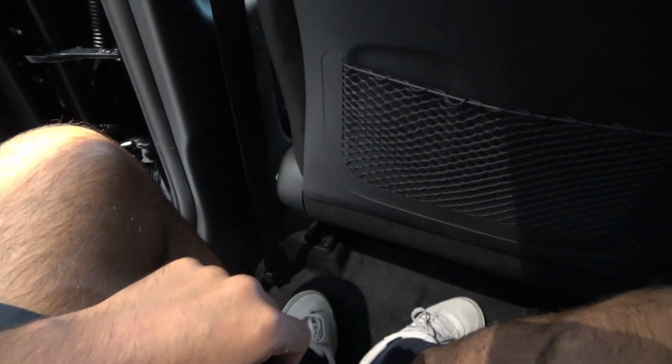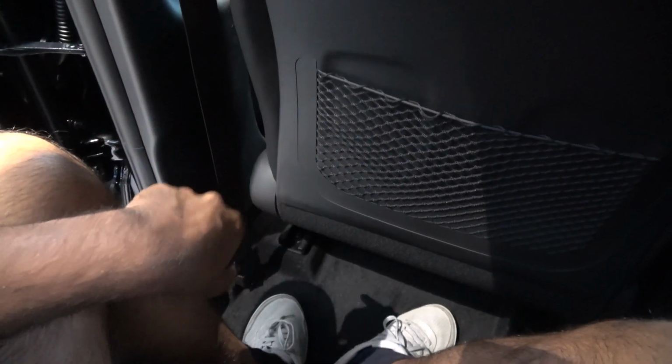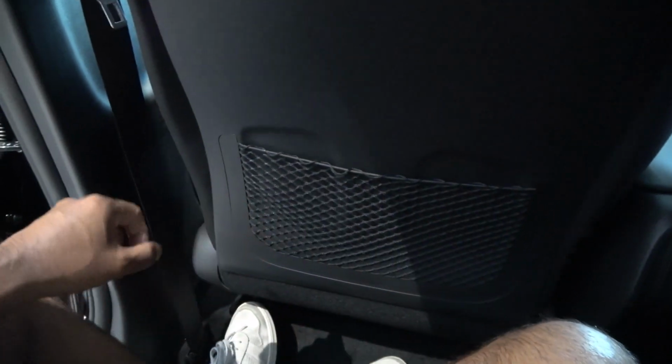Another thing I found rather questionable is that the seat belt is exposed, everyone. So if the back seat passengers make contact with the seat belt, it will annoy the driver and it will annoy the front seat passengers.